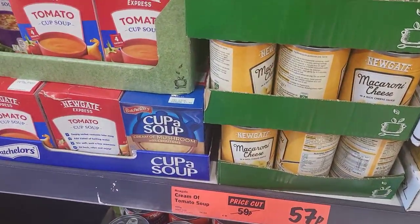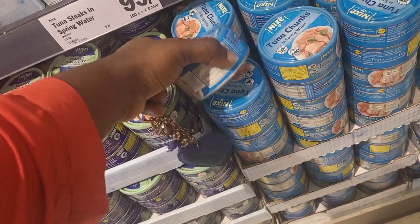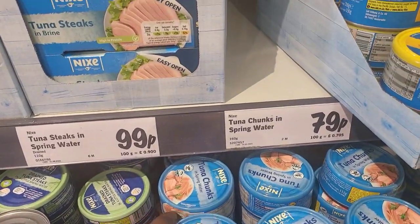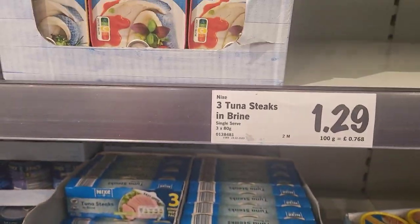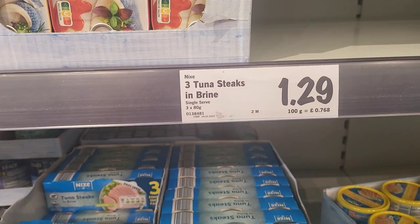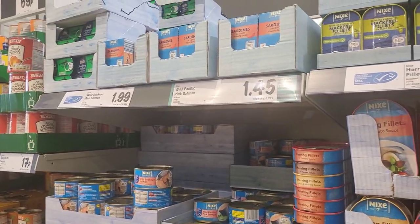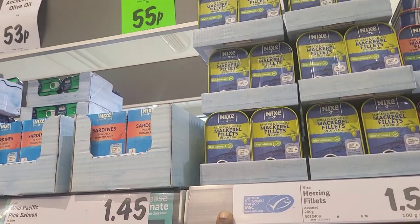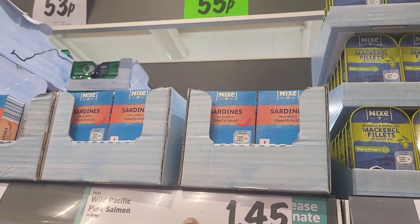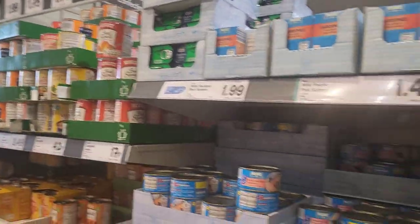And I realized that some of their things are on price cut, so if you're able to check properly, you get a good deal. This tuna is 79p, and this is 99p, which I think is okay as well. And they've got this set. This set is £1.29. It's a set of three. What else? They've got sardine. It's £1. No, sardine is 85p. And they've got new ones. It's 55p, which I think is quite expensive here.